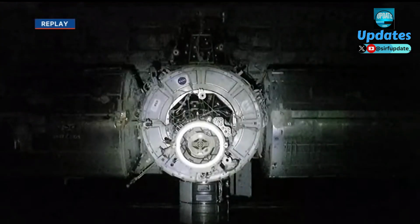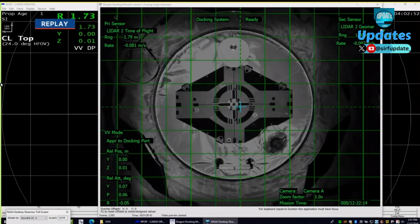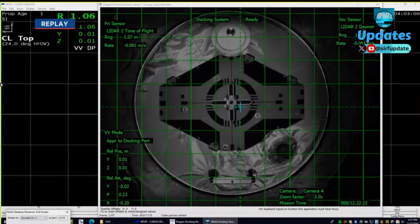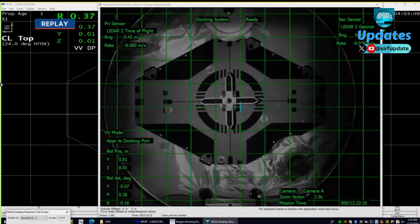Following an almost 11.5-hour transit, the cargo spacecraft arrived at the forward port of the station's Harmony module on Tuesday, November 5th, and docked to the space station at 8:55 a.m. Central.